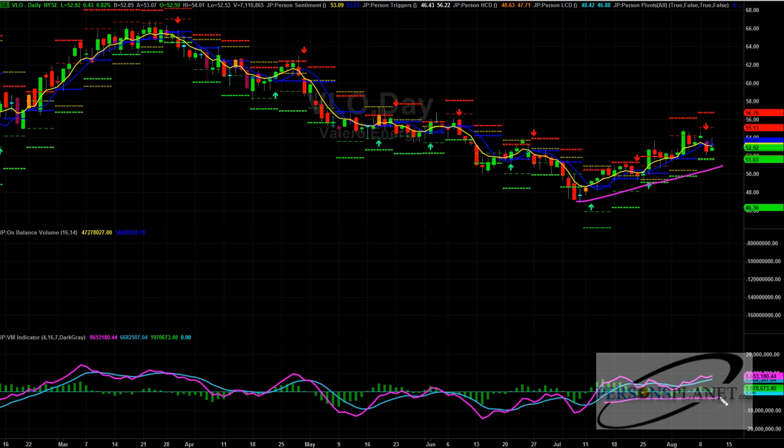And real simple, the volume actually looks a lot better. The volume's going up, which is unique compared to the last chart, right? Whereas price was going up and volume's going down. So this actually has, to me, the ability that it can sustain its momentum.